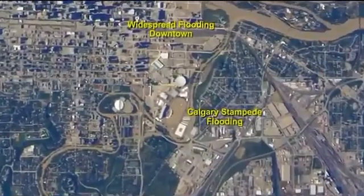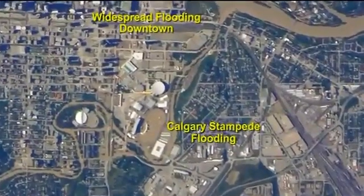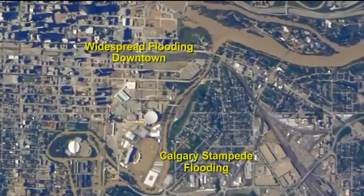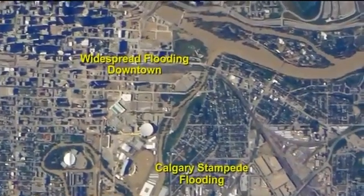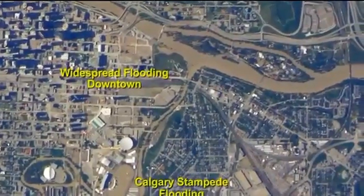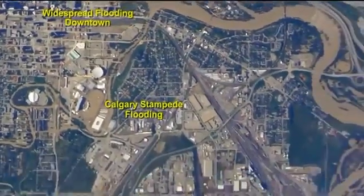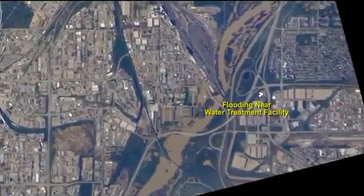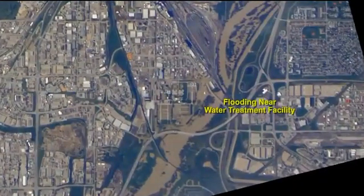What's the next thing we're going to look at? Well, we're going to go over and take a look at, I think we actually have some footage there of some other spots in Calgary, but I'd like to talk briefly about another flooding incident that occurred a few days after Calgary up in northern India in the state of Uttarakhand, a wide-ranging flood event there.